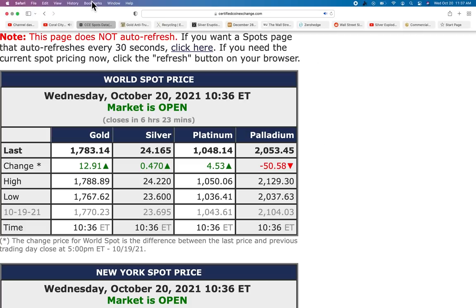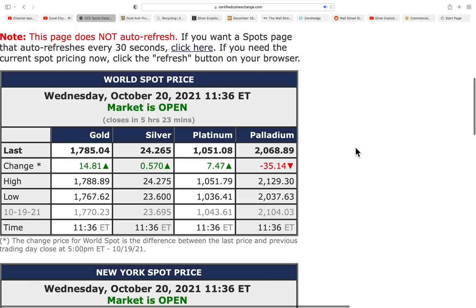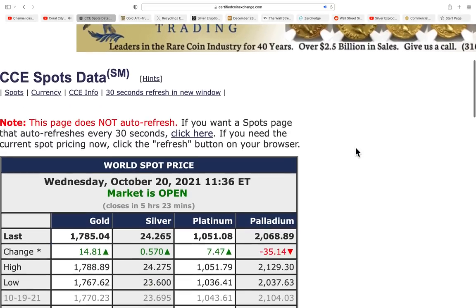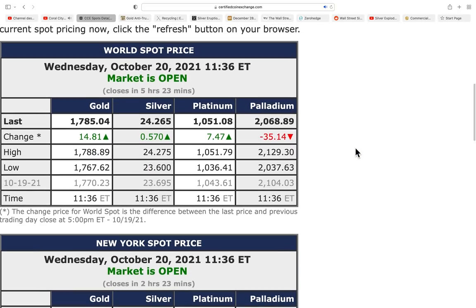Let me do an update here real quick and see what we're looking at. This is a static page, so it doesn't move second to second. This is courtesy of CCE. They've been around since the 70s in one form or another. They used a teletype system when I first saw it. It's a coin dealer and precious metal dealer system with a monthly subscription cost, and they also run spots. I like the static spots. That way I can talk about it, and it's not flashing before our eyes before we get to something else.